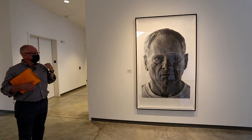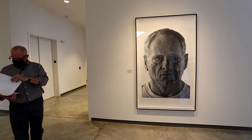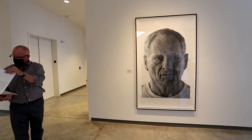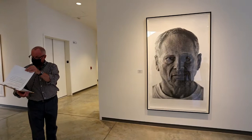I've read through his statement, but it was difficult for me. He uses a CNC machine. CNC refers to computer numerical control, automated control of marking tools by means of a computer. So this is all computer derived.